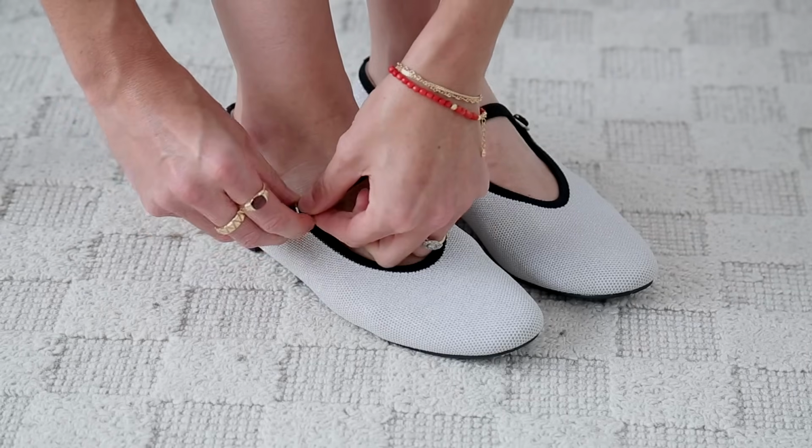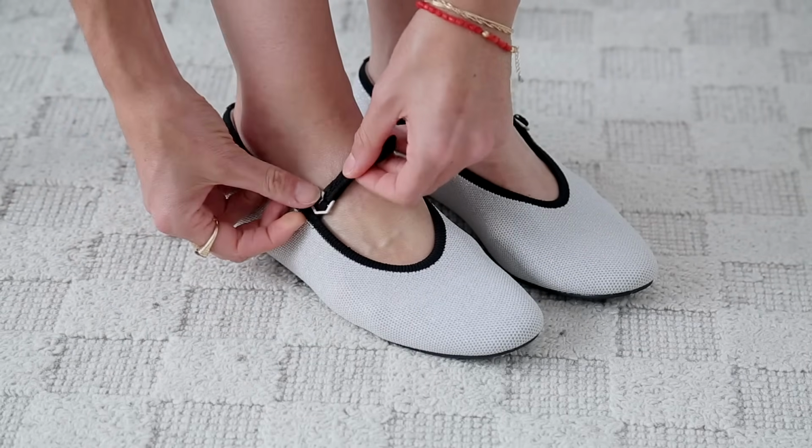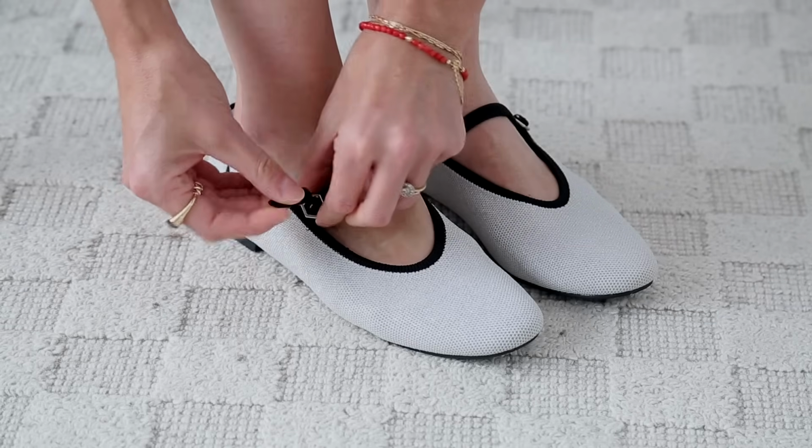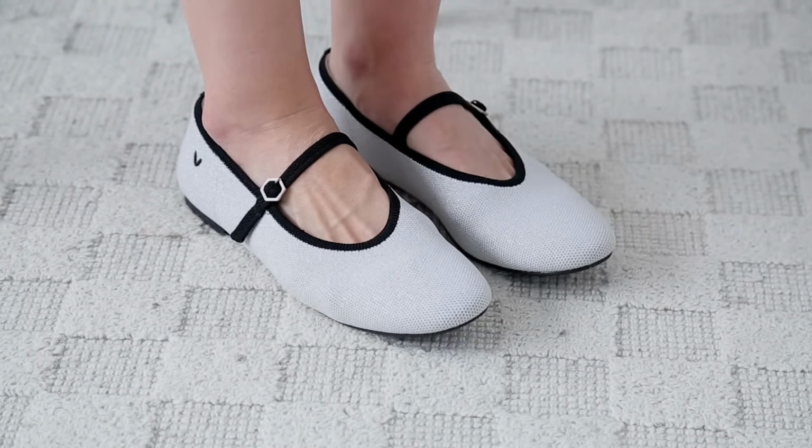And another little secret about these shoes is that they are machine washable. So you can throw them in the wash, making them very easy to care for. So you can spruce them up if you happen to get a mark on them, because that's definitely been something that's happened to me in the past, and they come out looking like new.